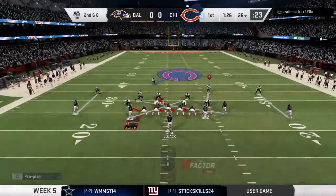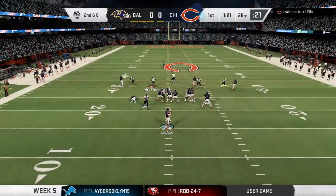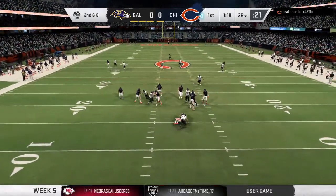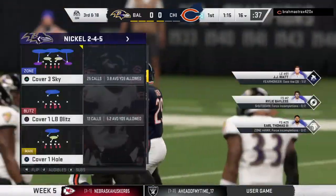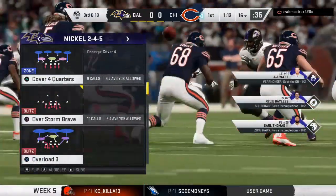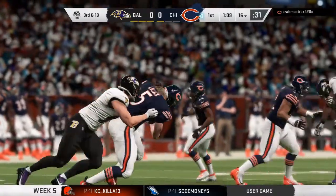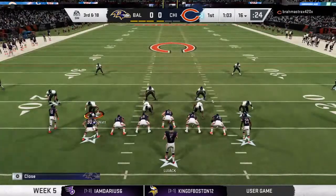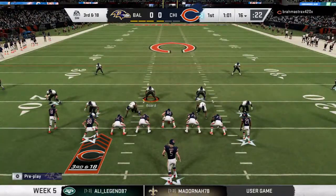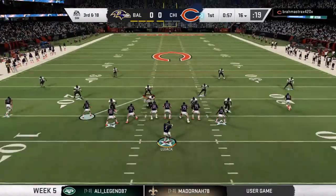Here's second and 8. Nowhere to escape, and he goes down. The sack there by J.J. Watt. Now, that was just absolute perfect man coverage. Nowhere for them to go with the football. Led to a sack. And that's really difficult to do in today's NFL with all these gazelles running around that you're trying to cover in the secondary.